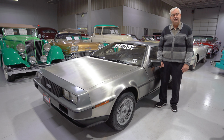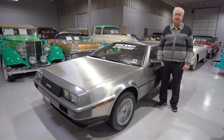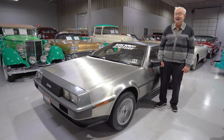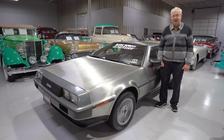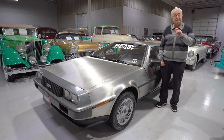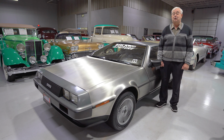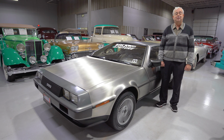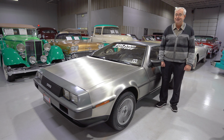Well, greetings and salutations from the sales floor of Ellingson Motorcars here in Rogers, Minnesota, northern suburb of Minneapolis, Minnesota. Today we're going to talk about our latest addition, and of course it's one of those Back to the Future cars, a 1981 DeLorean. Now you're going to want to watch the details of this car from start to finish because we'll have a video, we'll do a cold start, we'll do a walk around, give you all the details of this really very famous type vehicle.